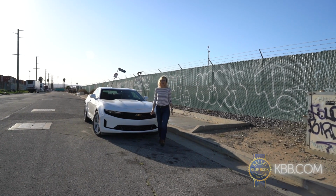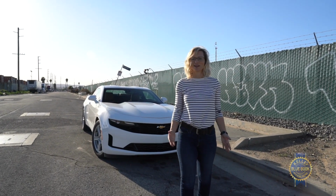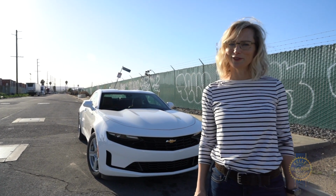With a prolific model lineup, amazing driving chops, and an affordable price by today's standards, the Chevy Camaro is a contender in this pony race.